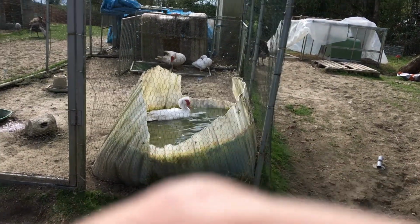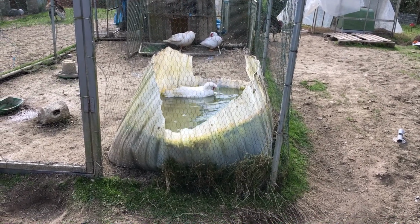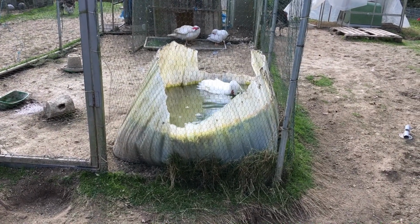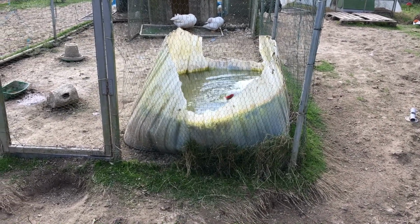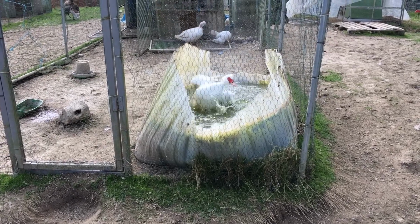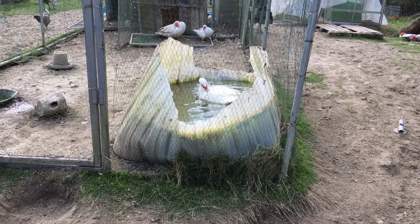Apologise for the colour of the water, but we keep cleaning it out and within a day it's back to normal again. But they seem to be clean enough with it, so I'm not sure. Maybe they're getting some of the algae out of it, I don't know. I always wanted green ducks. Green ducks, yeah.